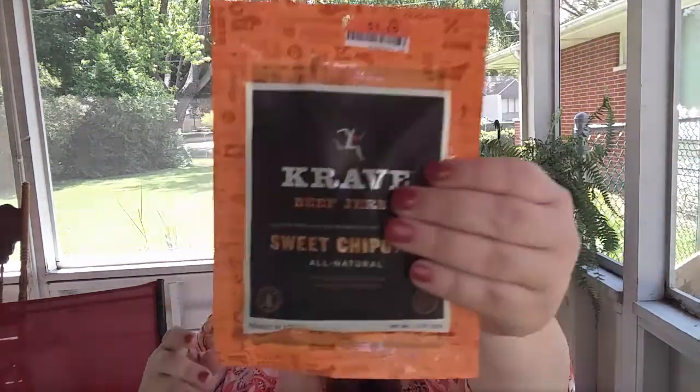I picked up a couple of snacks, some beef jerky for my husband. These are the Krave, made in the USA. So that's no nitrates, no MSG, natural. Let's see what happens. These are, what are they called? Chili lime. Yep, chili lime. And sweet chipotle, same brand.